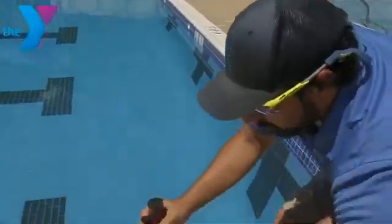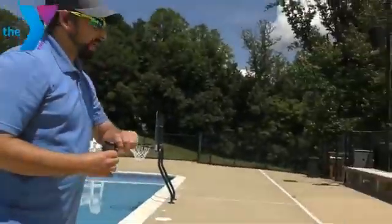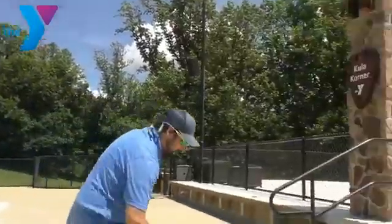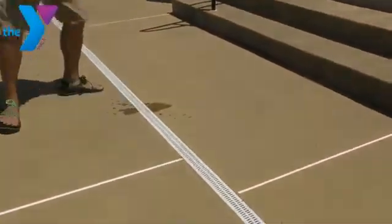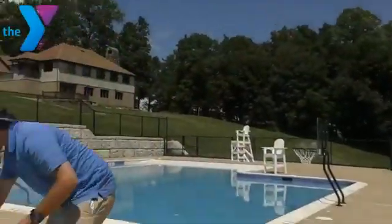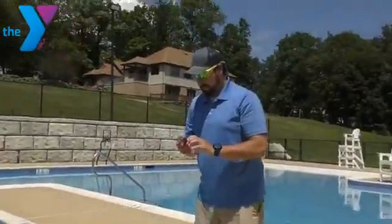All right. So after you're done with this, you don't want to put your chemicals back into the pool. So we have these nice little drains here. We just do that. Rinse it out. And we're good to go.